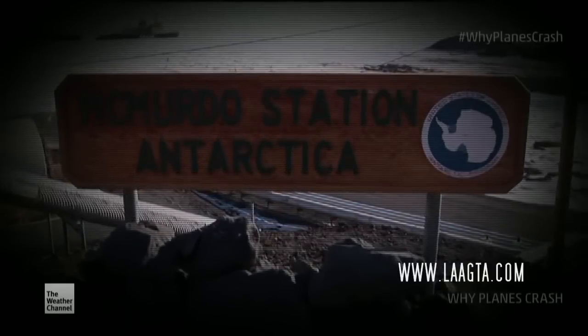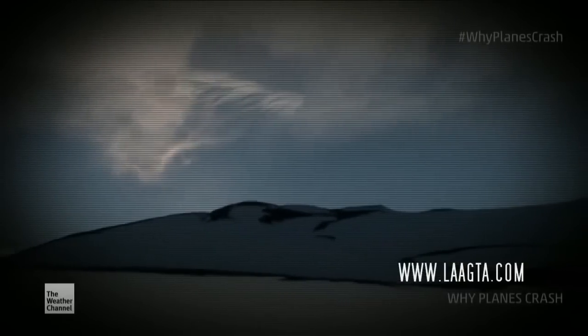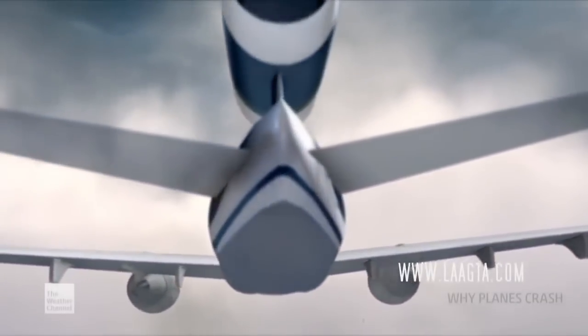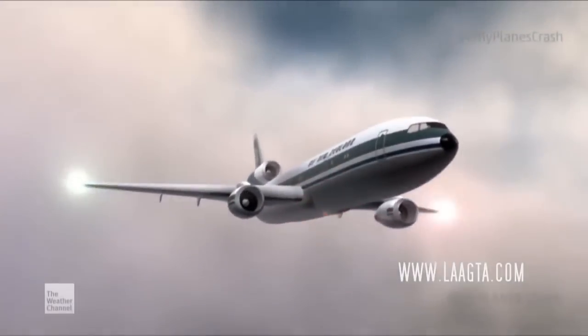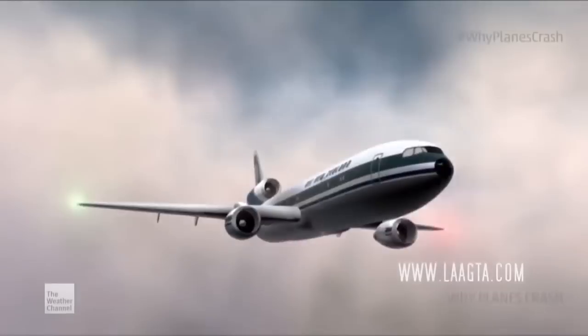McMurdo Air Traffic Control confirms a low overcast and reports of light snow. But below the clouds, visibility is about 40 miles. Collins announces to passengers he's hopeful he can descend low enough to give them a good view of Ross Island. He spots a hole in the cloud cover and is cleared by air traffic control for a visual descent.